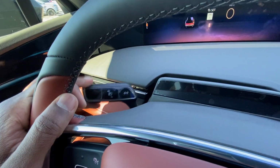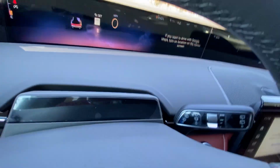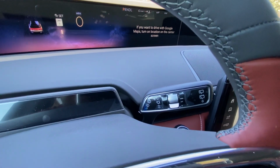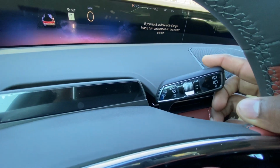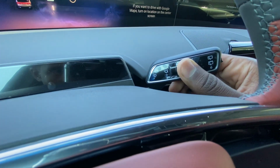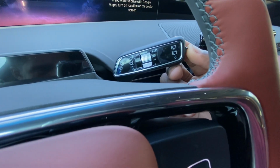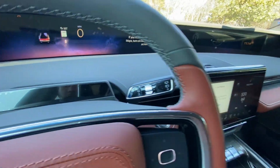Now back to the steering wheel. Blinkers are here. High beam toggle is there. We can flash there. And then we do have automatic wipers, of course, one time, intermittent, or off, intermittent, low, high. And then we can adjust the sensitivity of that auto wiper there. And then we have a rear wiper here, intermittent on, off. Push back for that rear wiper fluid, pull up for the front wiper fluid.